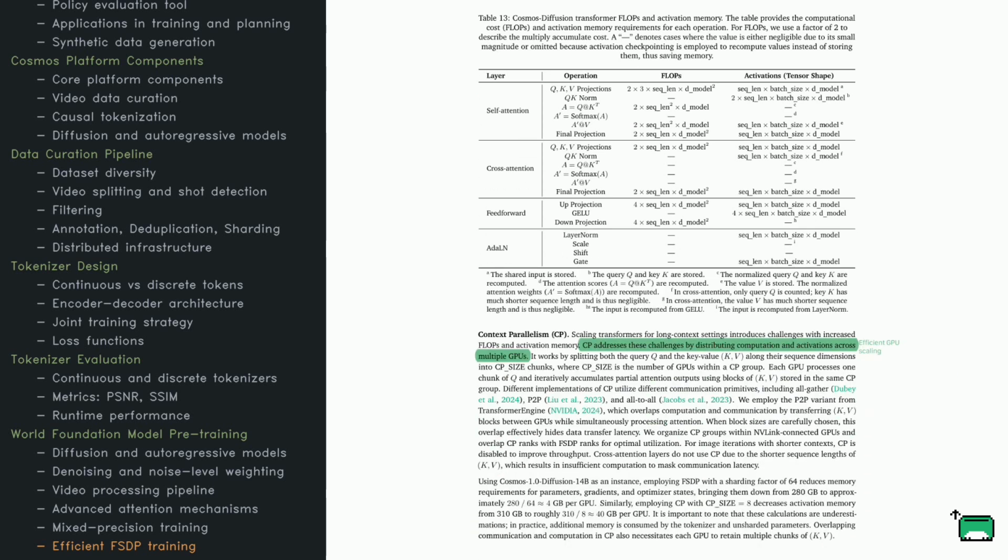This section explains the computational costs and memory requirements of the Cosmos Diffusion Transformer, especially when handling long contexts. Components like self-attention, cross-attention, and feed-forward layers each contribute to memory use. Activation checkpointing helps by selectively recalculating values on the fly. Context parallelism, CP, addresses the challenge of splitting big input queries and keys across multiple GPUs. An example with the 14B model shows how CP slashes memory from hundreds of gigabytes down to something GPUs can actually handle. They also overlap computation and communication so everything runs efficiently.